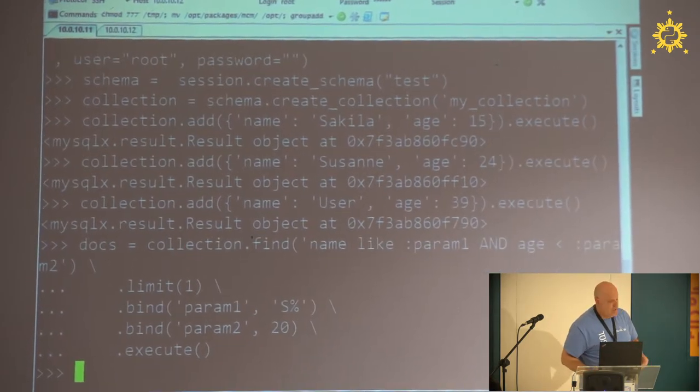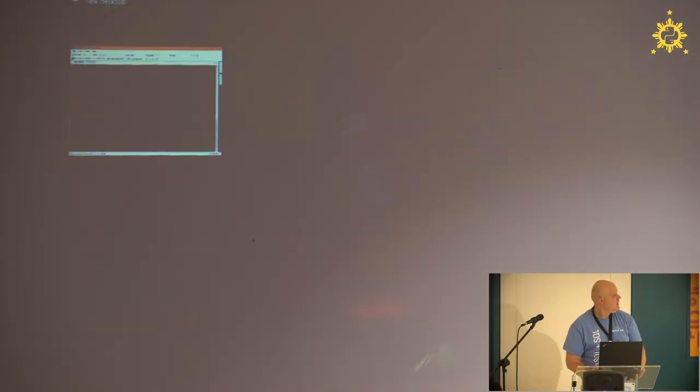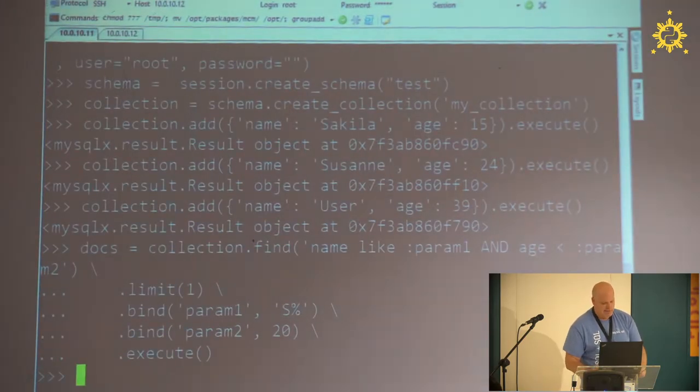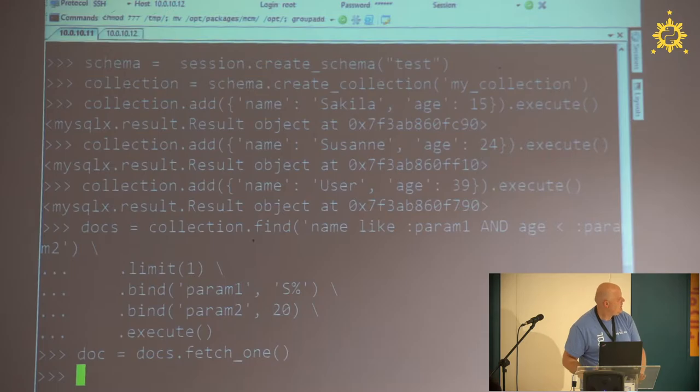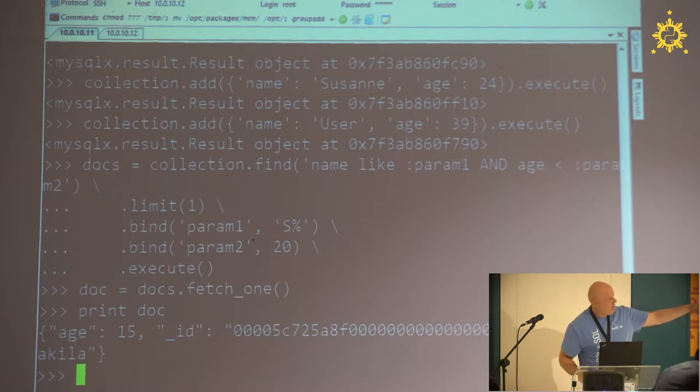So now we have an object, so we can fetch. I'm now fetching one of those objects from this collection of documents that we got. And if we look at it, we just get the JSON data stream. So we know that it has an age of whatever, it has whatever name, and it has an ID.